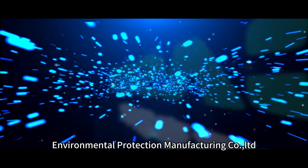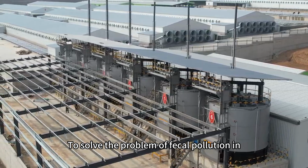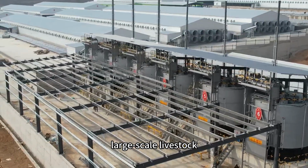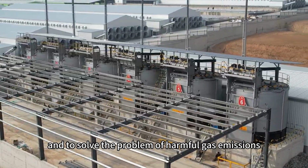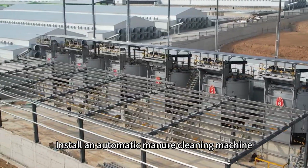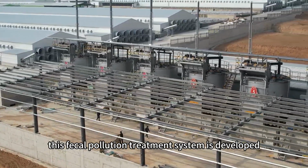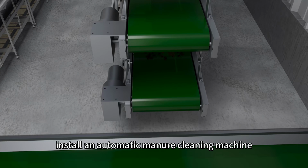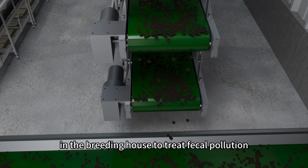Qingdao Casein Environmental Protection Manufacturing Company Limited, to solve the problem of fecal pollution in large-scale livestock and poultry breeding enterprises, and to solve the problem of harmful gas emissions and air pollution in the premises from the source, has developed this fecal pollution treatment system. Install an automatic manure cleaning machine in the breeding house to treat fecal pollution.